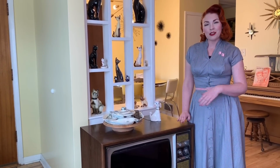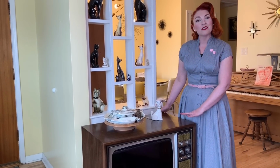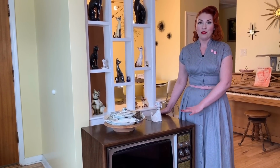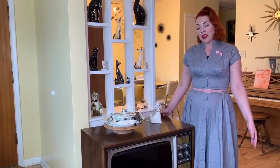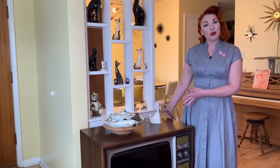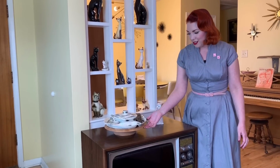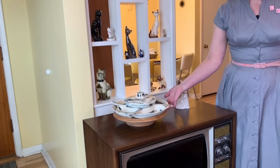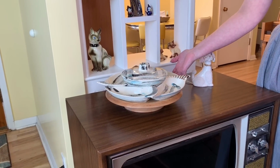We can watch streaming or whatever we want to do, but it still looks really cute and fits in the room with the vintage style. Eventually I would love to get a 50s model TV, but until then I think this works great, and I think that it matches.